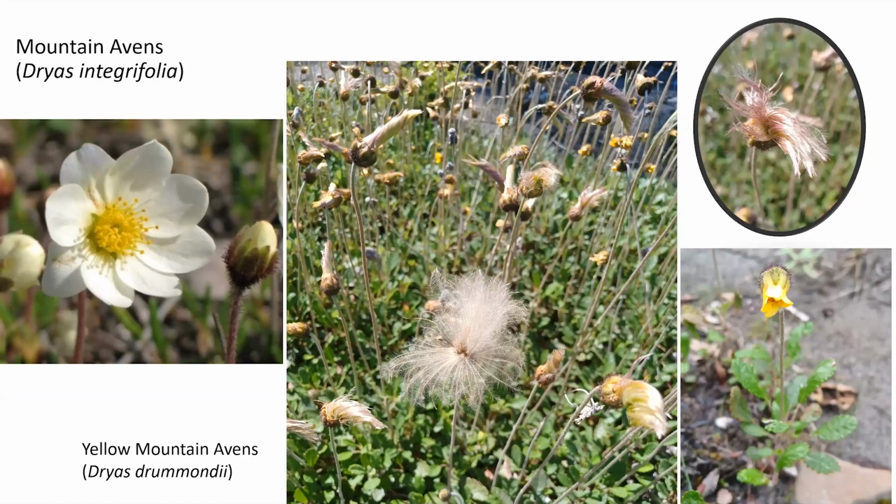The second thing I was looking for, Mountain Avens, Dryas integrifolia, if I pronounced that right. This is a white flower, and it's the territorial flower of the Northwest Territories. What I did see was wide expanses of these beautiful seed heads in quite a lot of the areas, particularly around the campsites. But you can probably see from the photograph that there is some yellow, and the only flowers I found were like the bottom right there, which is a yellow flower. So I think what I was looking at here were the yellow Mountain Avens rather than the white.